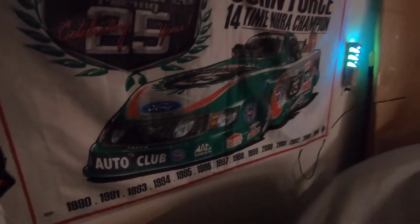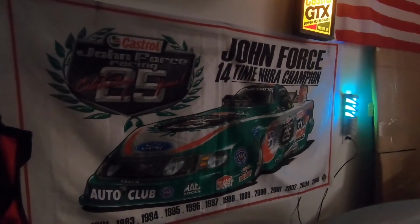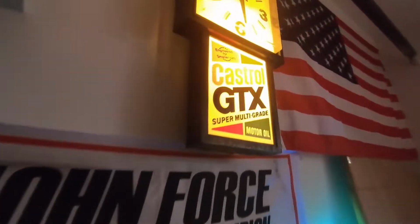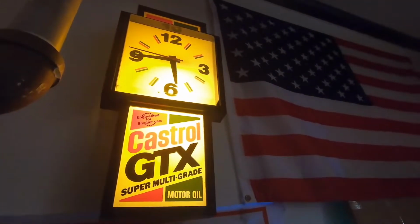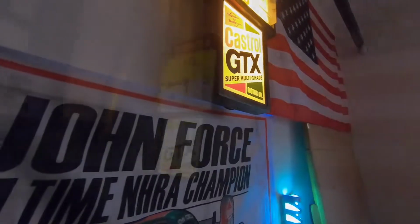And look, back in the day, for the people that don't know, when John Force was still with Ford, look at that. How you like that? We have the Castrol GTX clock here from Motor Oil.